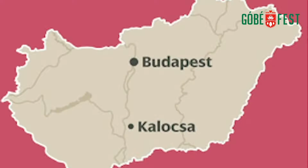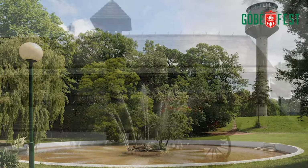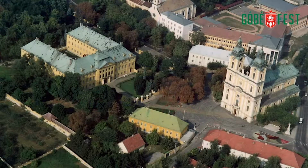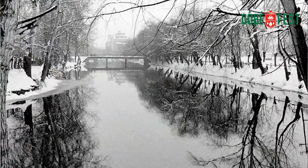About Kalocsa, this is a little town, approximately 2 hours drive from Budapest. It used to be a really famous, really important part of Hungary. The first king of the country, King Stephen, actually founded this little town, and it was always really important in the country's life. It's just in the last couple of decades, or maybe 100 years, that it started to have less importance in the country.